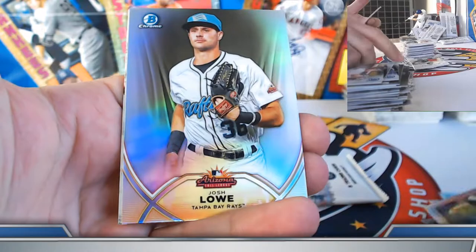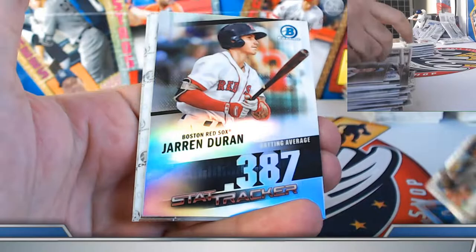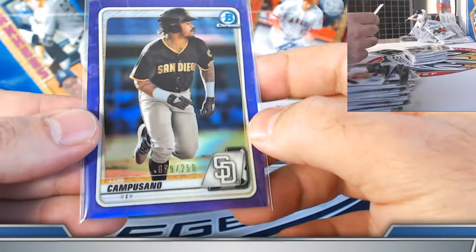Nicky Solak, base rookie. Josh Lowe. Jaren Duran, stat tracker insert. Luis Robert, nice, extra base rookie. Louis Campisano, purple refractor prospect. Gets them on the board, so getting some action for some spots that I haven't seen much yet, so that's ideal there.